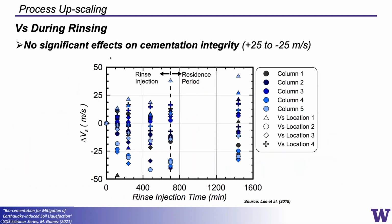We also looked at changes in shear wave velocity during cementation, or sorry, during the rinsing process. What we're showing here is delta Vs versus rinse injection time. This was our first 12 pore volumes injected, and then we had some residence period. What you can see is there's some scatter. It goes plus 25 to minus 25 meters per second, but there's really no consistent trends in terms of injection and its effect on cementation integrity. So we really feel confident that the process has minimal effects on the engineering properties of these materials.